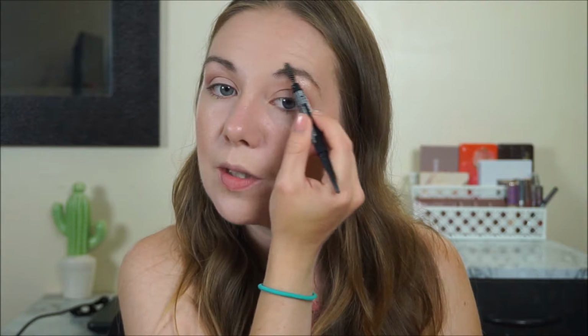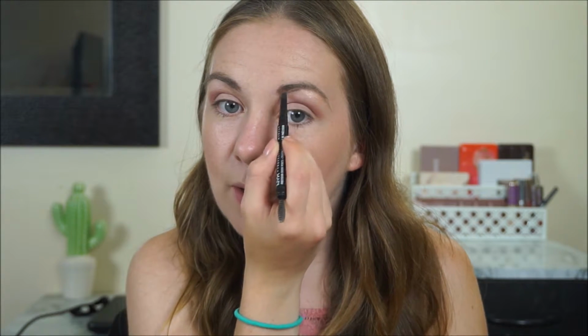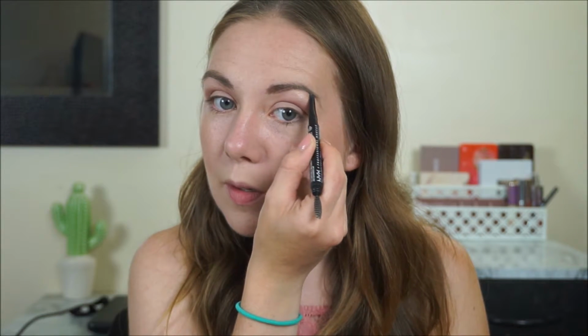For brows, I am going to be going in with my NYX Precision Brow Pencil. I don't like going in with cream products a lot. I do enjoy the pencil a lot more, and I feel like it's more natural looking. If you have full eyebrows, you won't have to do this step, but I feel like mine are pretty sparse, and I just feel better if my eyebrows are done, but that's just me. You could always go in with like a tinted gel and just brush that through your brows as well. I have done that before.